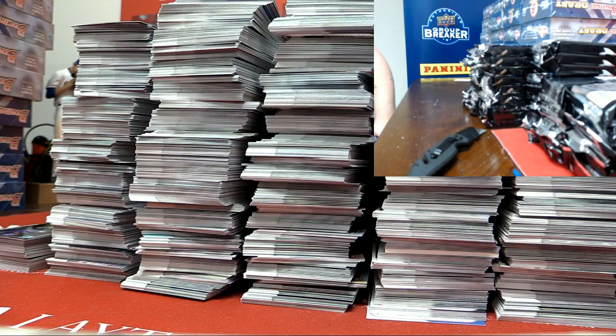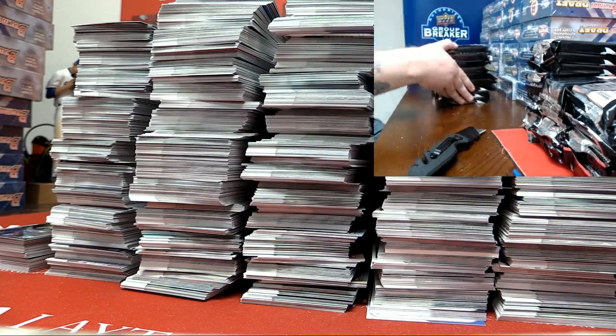What's up, guys? Brad's going to keep opening packs here. I'm going to get ripping here. This is the 2015 Bowman Draft Jumbo 10 Caser on release day.